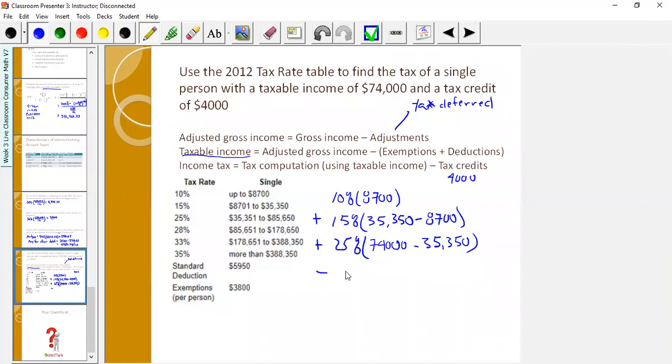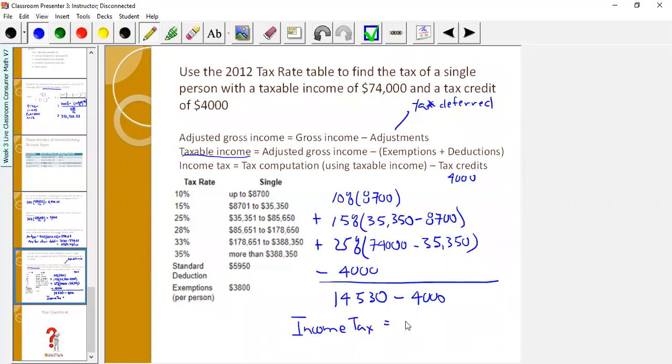And then we're going to do what? We're going to subtract off our credit of 4,000. So I made this calculation already, and I found that the sum of those taxes is 14,530. I'm going to subtract off the 4,000, and my income tax is 10,530.